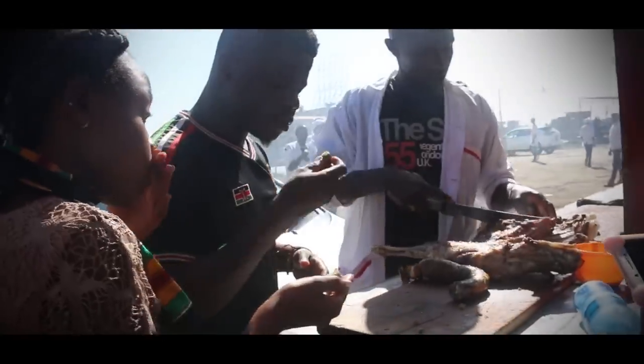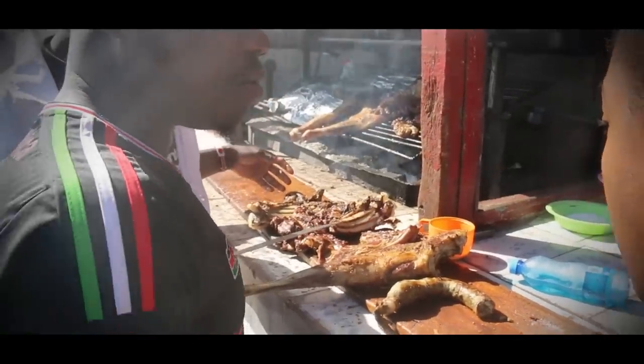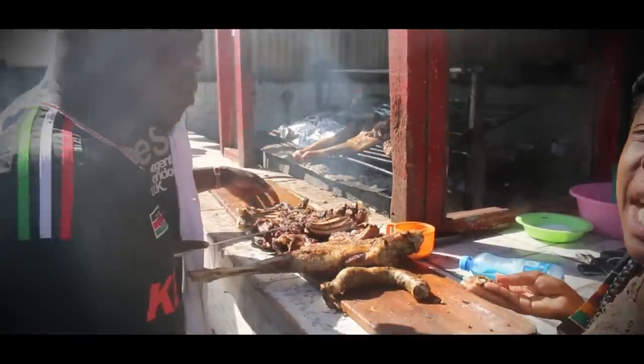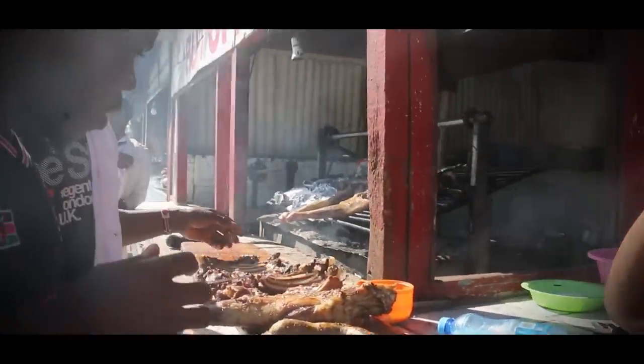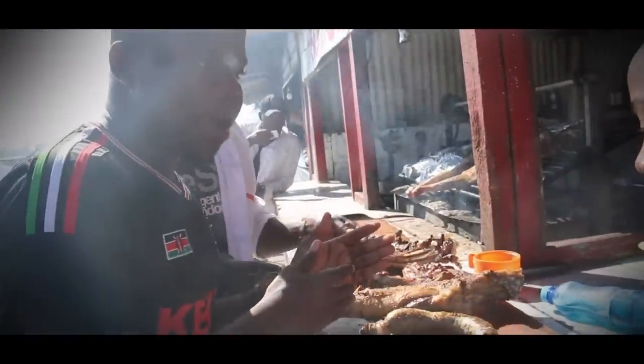I need to try something. This, what is it? It's the African sausage. Which one should we go for? What do you think? So good, it's hard to decide. So, hold on. So these are different types of Nyama Choma, right?